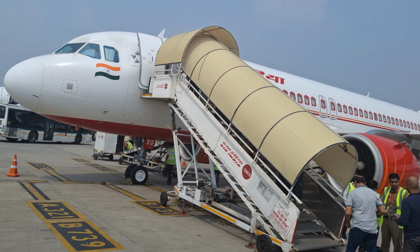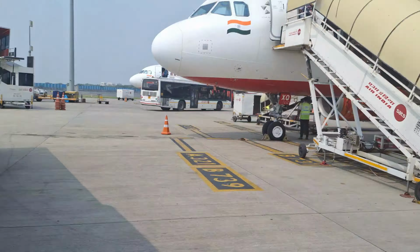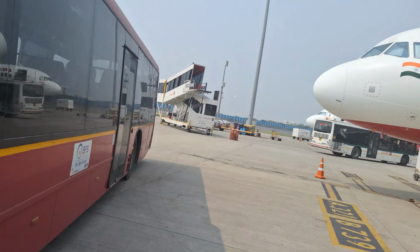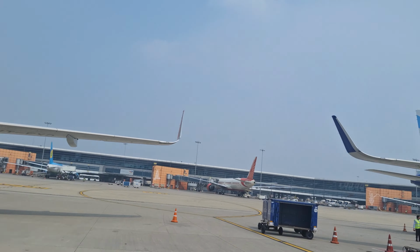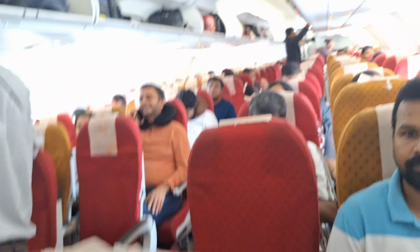Then we boarded the plane, and the Air India flight was a little bit delayed. I'm not exactly sure how much, but I believe it was 15 or 20 minutes, something like that. The flight was on a narrow body aircraft, and you can see that there are two rows of three seats, and the leg room is pretty decent even for my height, and I am not sitting on an emergency exit row. You can see that the leg room is still pretty decent.